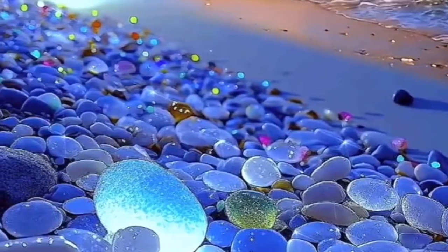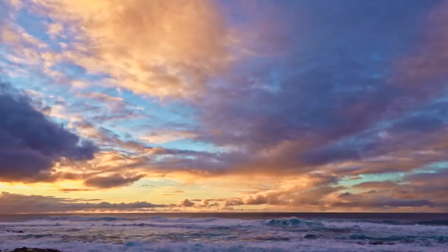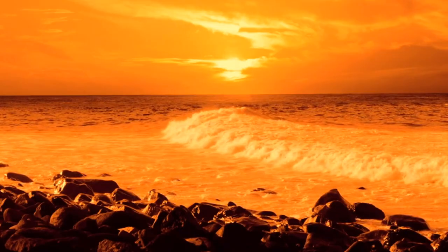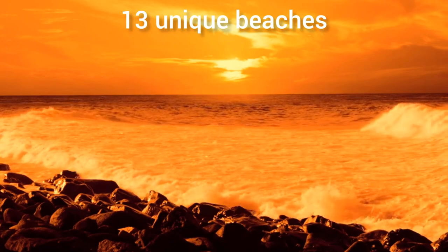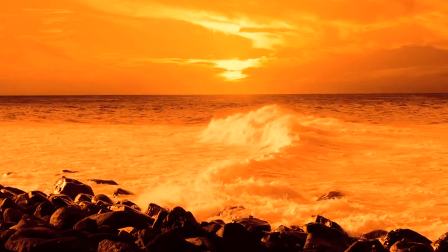When you think about beach, you probably think of yellow or white sand, rolling waves, bright sunlight and a beer or fruity cocktail. But there are some really amazing beaches that come in far more different shapes and colors than some of us might have expected. Let us discuss the 13 unique beaches that are not just about building sandcastles and collecting seashells.